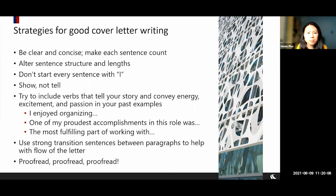Another piece of good writing, I'm sure all of you know this, is show, not tell. And I think this is a little bit hard, especially when you don't have a lot of space to work with on a cover letter. But one example I can give you is, instead of saying things like, I am detail oriented, I am organized, I am motivated, right? A lot of those I am phrases are more of the telling part, right? It's better, going back to some of my examples, to tell a story and to show, right?